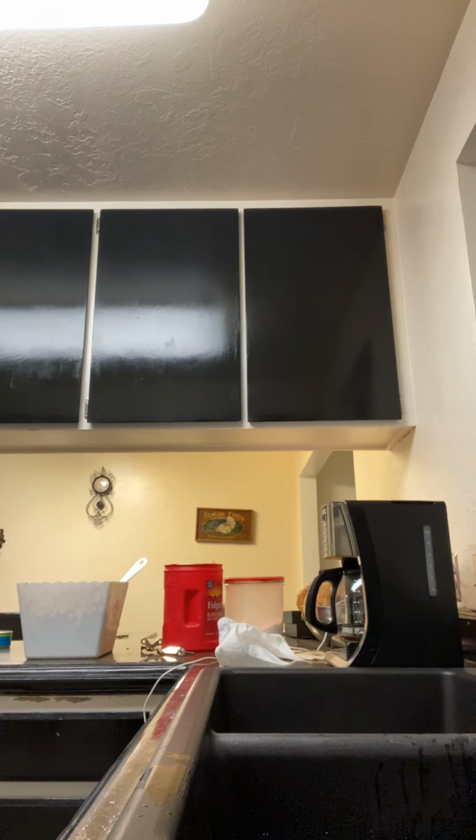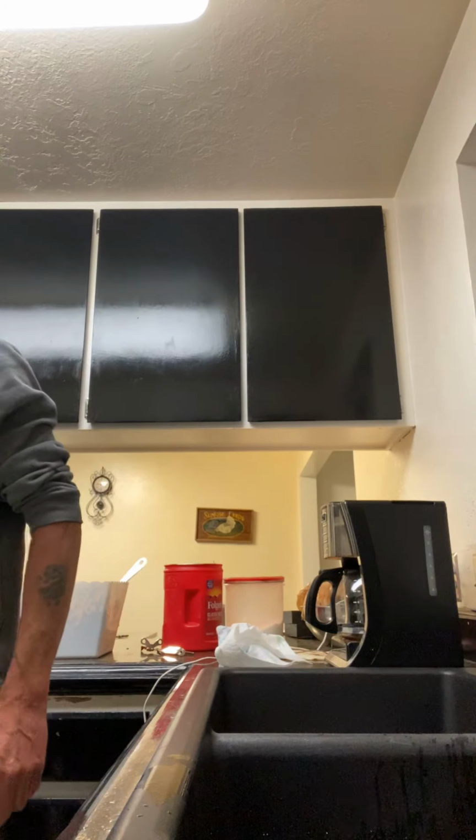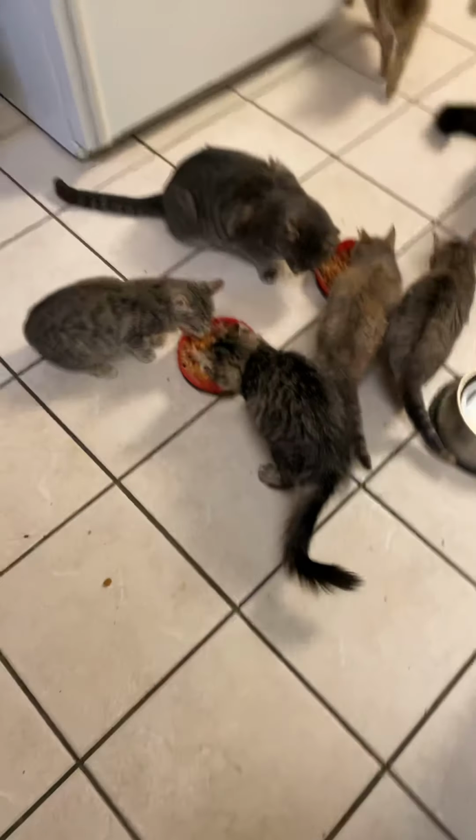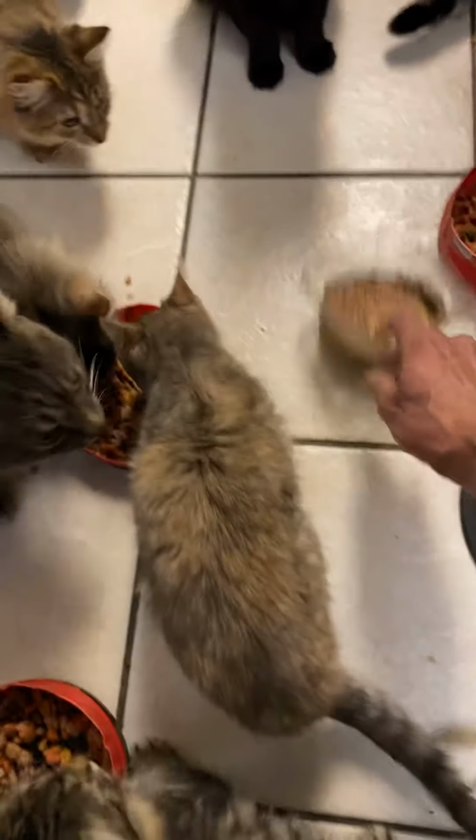I'm gonna stir these bowls for the little fellas. So it should be warm outside for him. Looks like little Patch just got done with her bowl. So I'll take it and give it in here. These guys will clean it up. That's the cleanup crew.